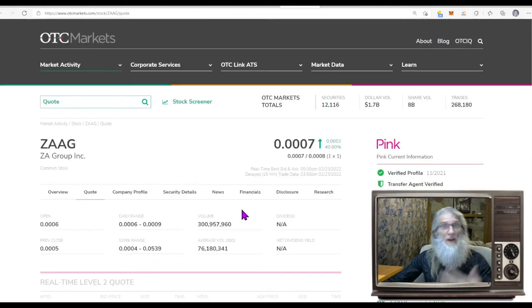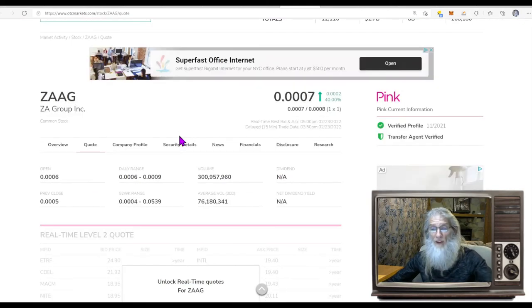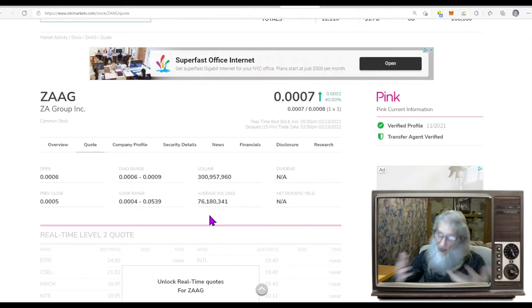So there has been some volume pickup on this company just because of the stuff they're doing. Normally they're doing 76 million shares a day. That's a lot of shares. Today she did 300 million shares. Now remember, for 0.0001, you can get 1 million shares for $100. So it is cheaper down here, but nonetheless, she is getting volume and the volume is increasing.